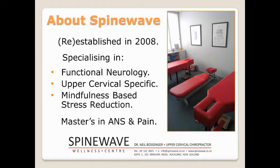This is part of what I'm doing my master's in at the moment. I went back to uni this year after quite a few years in practice to further my education, based around things that I enjoy, which is the autonomic nervous system. Most people don't even know they have an autonomic nervous system, and every living individual has one. It's that part of your nervous system that controls all the natural functions in your body.